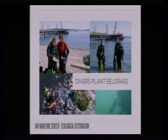So this dock went up in record time, won lots of national awards for being the most ecological dock in the country at that time. This is what it looks like today.